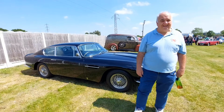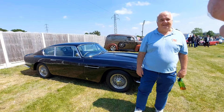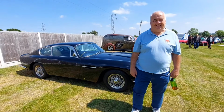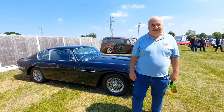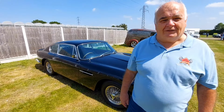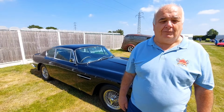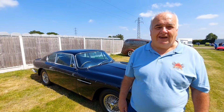So with this gentleman who owns this DB6, is that right? Aston Martin DB6. So what can you tell me about this lovely vehicle? I bought it in 2005 and restored it myself in my garage over 5 years. Put it on the road in 2010.